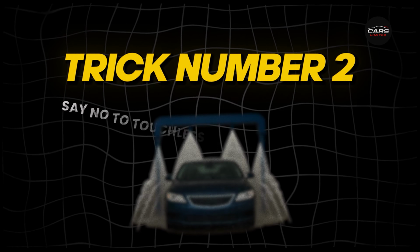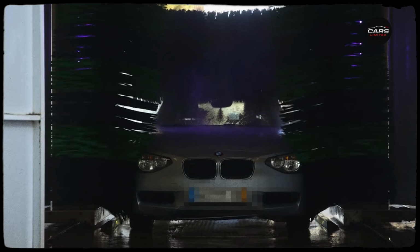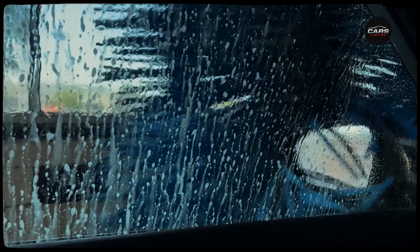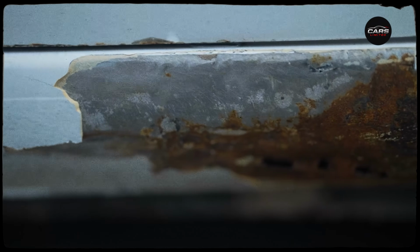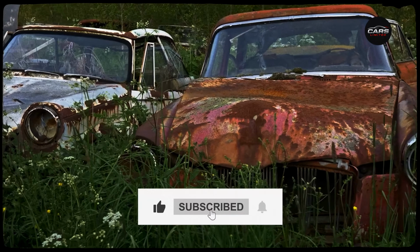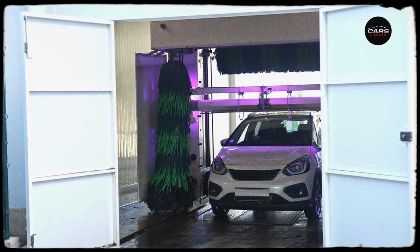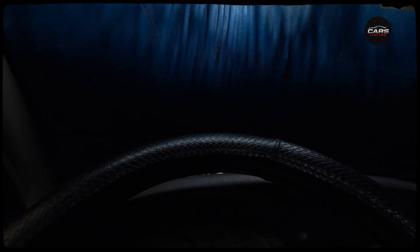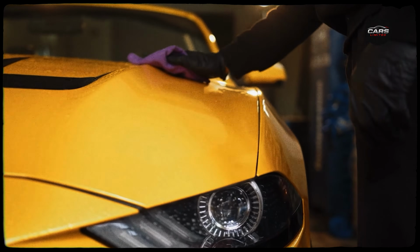Trick number 2, say no to touchless car washes in winter. They seem convenient, quick, cheap, but here's the hidden cost. Touchless car washes often use harsh chemicals that eat away at your clear coat and seals. In winter, this accelerates rust, especially under your car. A small amount of undercarriage rust can turn into a frame issue faster than you think, especially in salt-heavy states. The trick? Choose brush-style washes with underbody sprays and always apply wax afterward. Spend $10 now or $3,000 later on rust repairs.